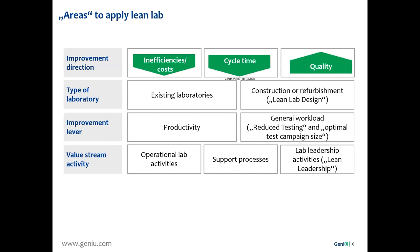You can also apply lean to existing laboratories, or you can also apply lean when you're designing a new laboratory. So if you're constructing a new laboratory or refurbishing it, you can also apply several lean techniques, which is then called lean lab design. On the improvement lever, there are also different directions you can take.